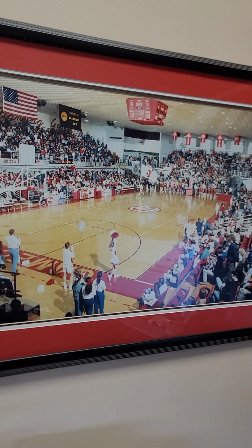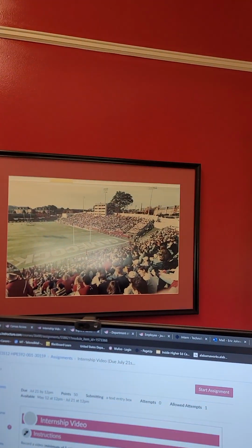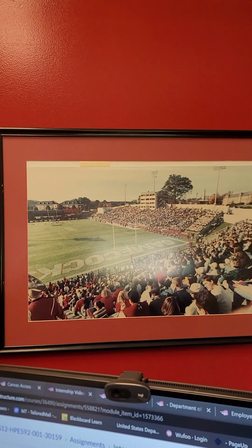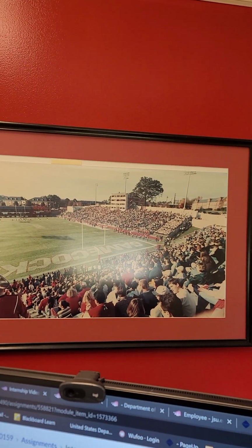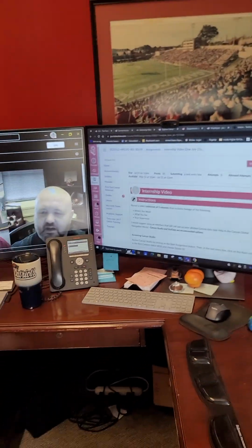This was the first televised game that we had here for the basketball. And then this is a shot of the football stadium prior to the remodel. So this is, I think, late 2000s is when this picture was taken. And then this is my workspace.